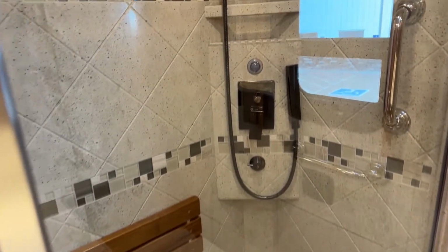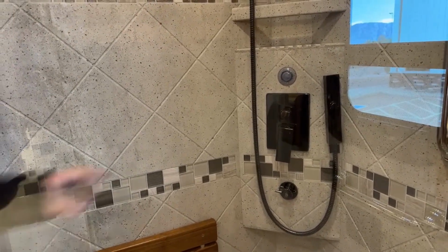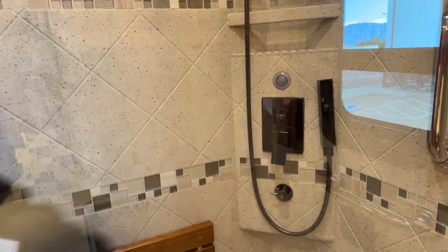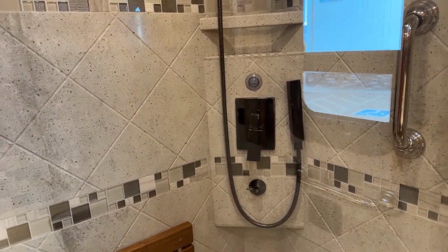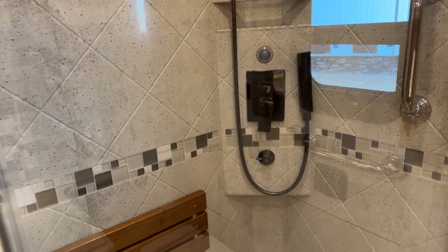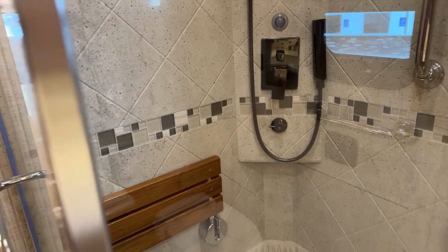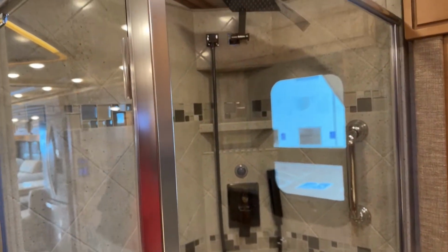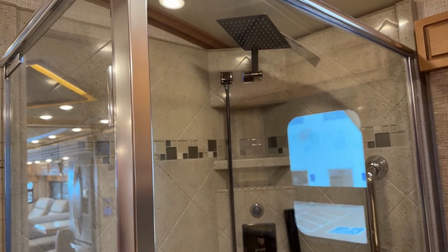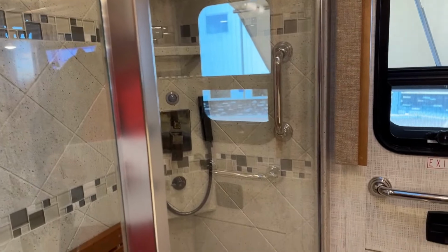So that little button up above here, let me open up here. Up here will tell you when hot water is available. So you just turn the system on right behind us. There's a recirculating pump in there, and it will let you know when hot water is available, instead of like at your house where you have to run the water for a couple of minutes to get hot water. This system will allow you to only turn it on when you have hot water.